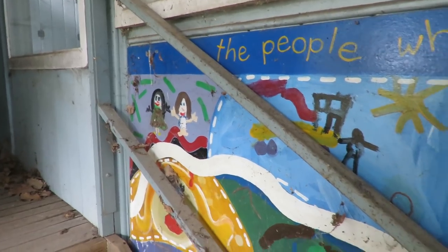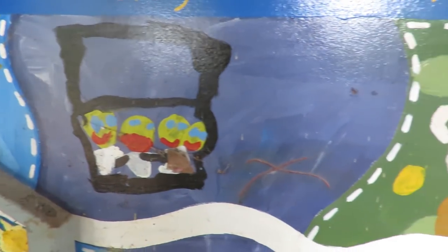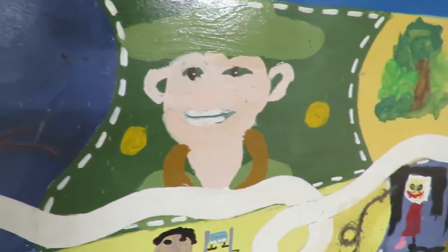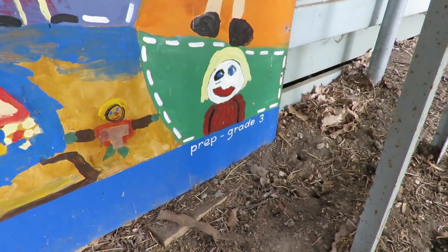A bit more of a close-up on the drawing. I love primary school art. It's just so classic. Look at that. Isn't that just whimsical? Thank you, Prep to Grade 3, for bringing us that dank piece.